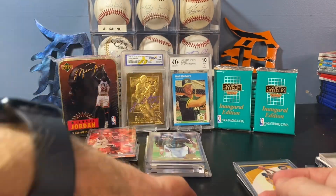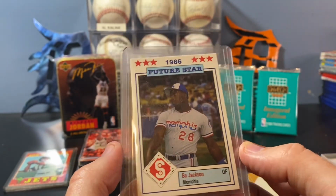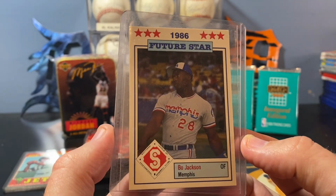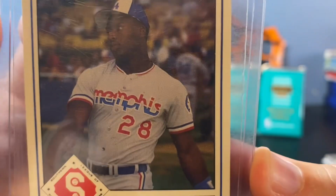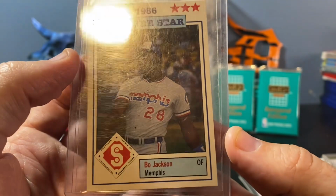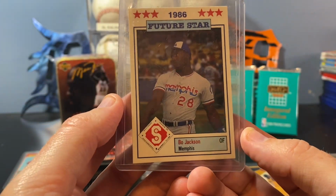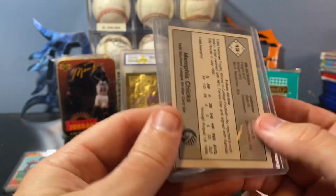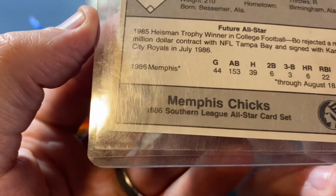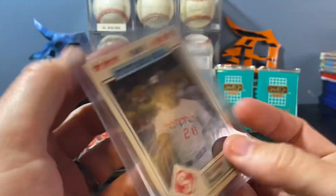Then the final card is one that I honestly didn't know. I had never seen this. I've done baseball cards my entire life. And I saw this, and actually I thought it was Ken Griffey Jr. Because if you look at the face there, when I saw it, it just kind of looked like Ken Griffey Jr. But as I was reading the name, obviously Bo Jackson pops out there. But it is the Future Star 1986 Bo Jackson. And this is from the Southern League All-Star card set. He plays for the Memphis Chicks.